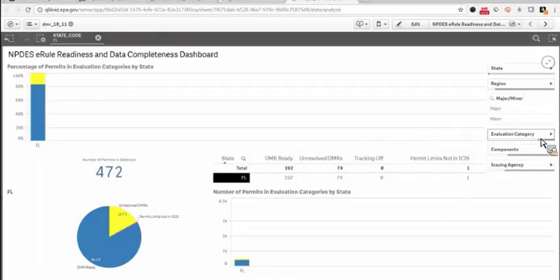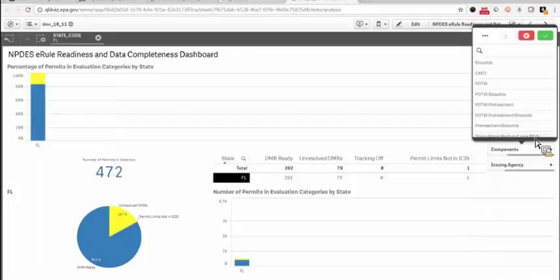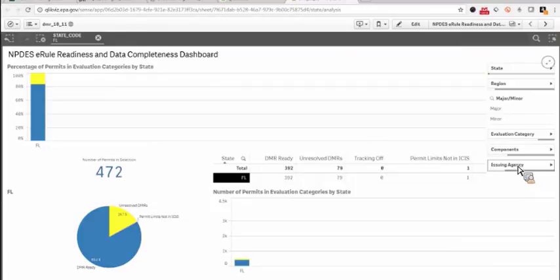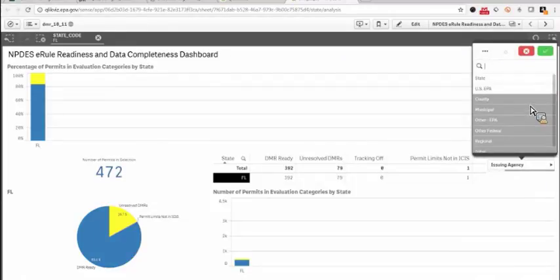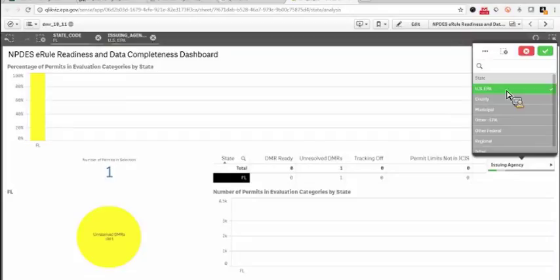We can also sort by different categories. If we want to look just by the categories that are present in the state, we can search there. We can search by components. So if we're curious about just POTWs in Florida, we can see those 142 permits. And finally, we can see the issuing agency, so who issued the permit. We can sort by state, or if it's from the EPA.